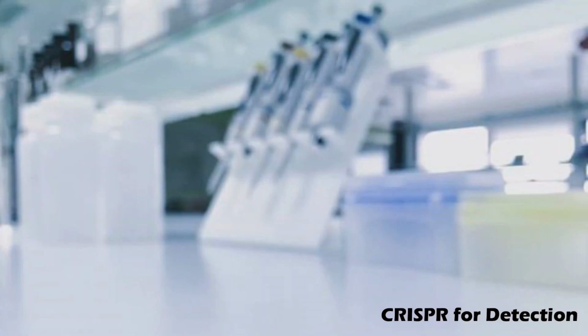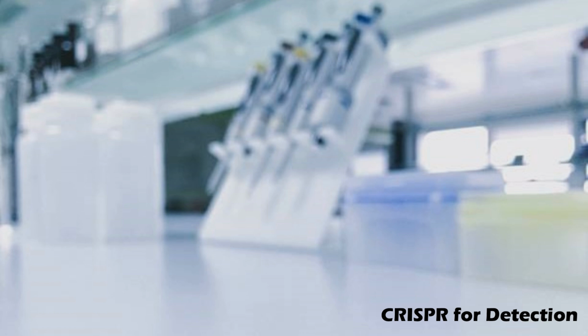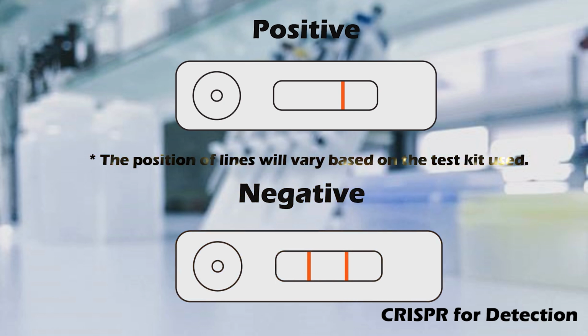Now, scientists put this sample inside of what's called the flow detection system. Here, the reporters line up on different ends of the testing kit, depending on if they have been cut or if they have not been cut. This makes it very easy for scientists to spot signs of SARS-CoV-2 with just a glance.